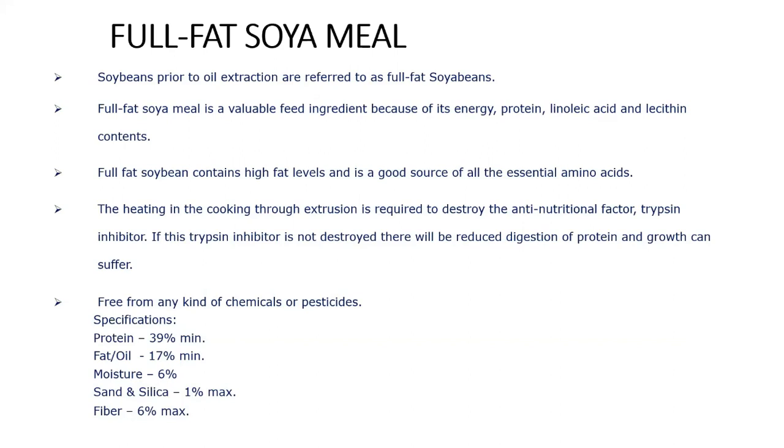Another is full fat soybean meal. This full fat soybean is processed without extraction of the oil. Generally, it contains around 38 to 39% protein and 17 to 19% oil, sand silica less than 1%, fiber maximum 6%. It is a very good source of fat, because if you take it in the formulation, it gives around 3,800 kilocalorie energy and around 18% fat. When you add even 10%, you can reduce 18 kg of oil in the feed. And it is a very good oil because it is in bound form, so there is no oxidation problem.